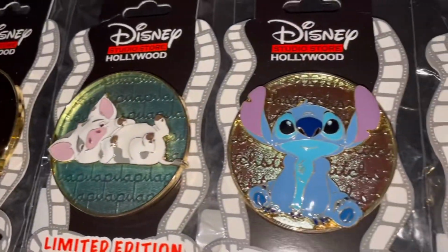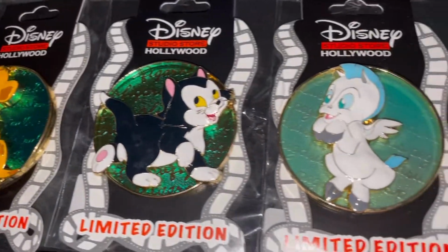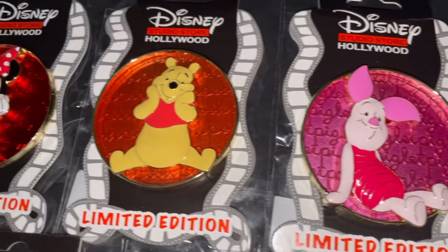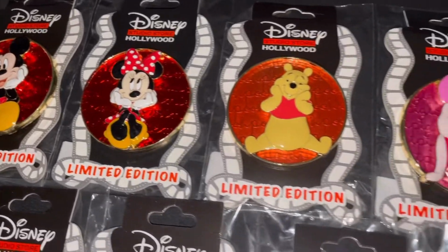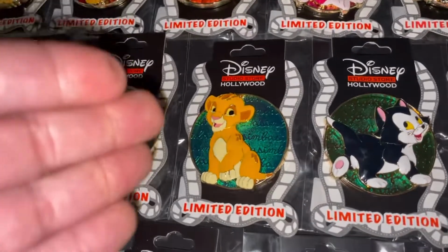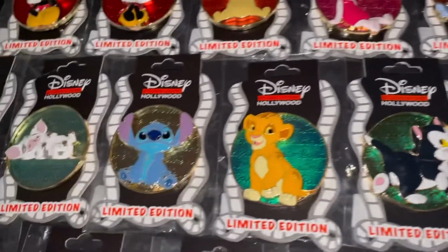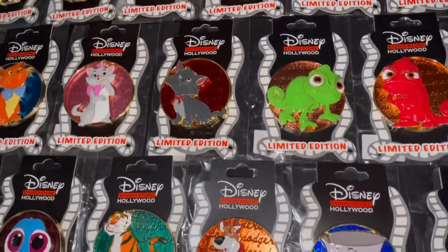And I'll also mention some of the ones I really want to see in the future. But these are just absolutely adorable. I love all of these pins. And it's so hard to decide which ones are your favorites. The more you look at them, the more you love them all. But look at all the different colors we have, all the different characters. My absolute favorite, like I said, is Simba. But there's so many others I love. I love Figaro, I love Stitch, Pegasus, Pua, just all of them. They're all really great characters so far.